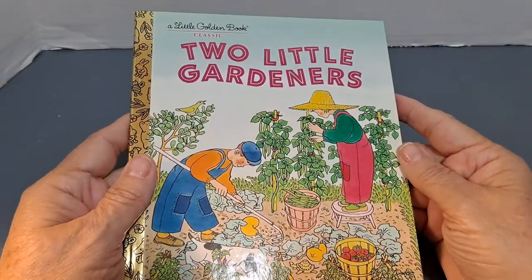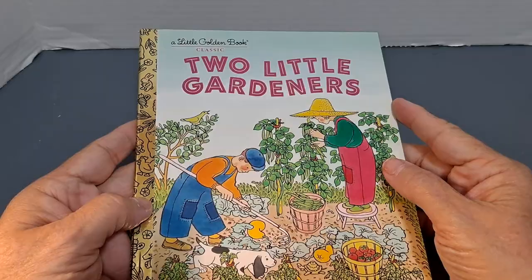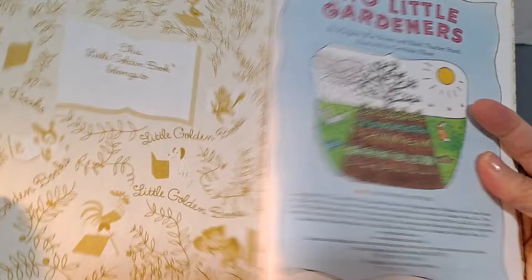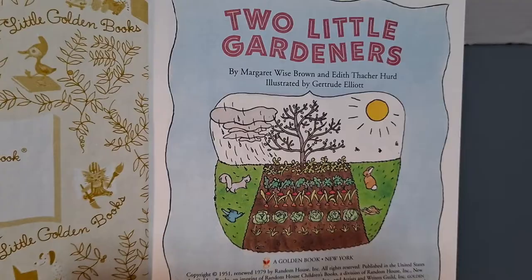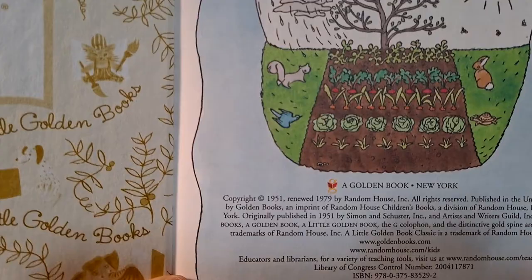Today we're reading a little golden book called Two Little Gardeners. I love golden books. This story is by Margaret Wise Brown and Edith Thacher Hurd, illustrated by Gertrude Elliott. The copyright on this was 1951. Wow.